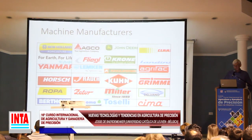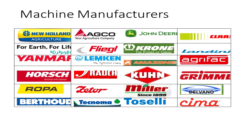So, when these were the classic machine manufacturers, we now see that they are also getting help from a lot of other companies that are outside the traditional machine manufacturing area.